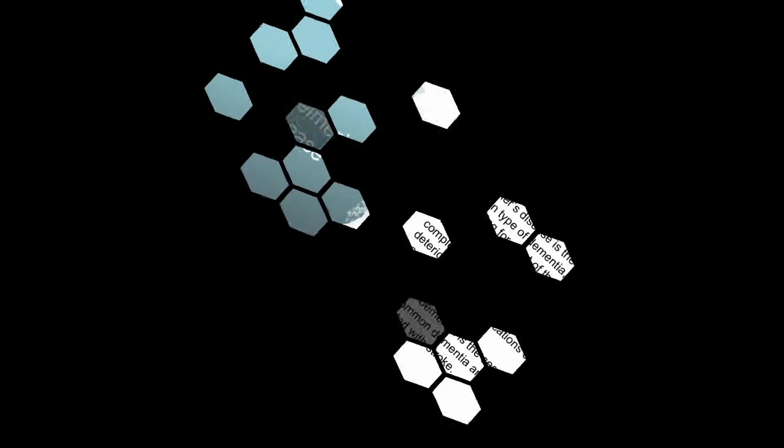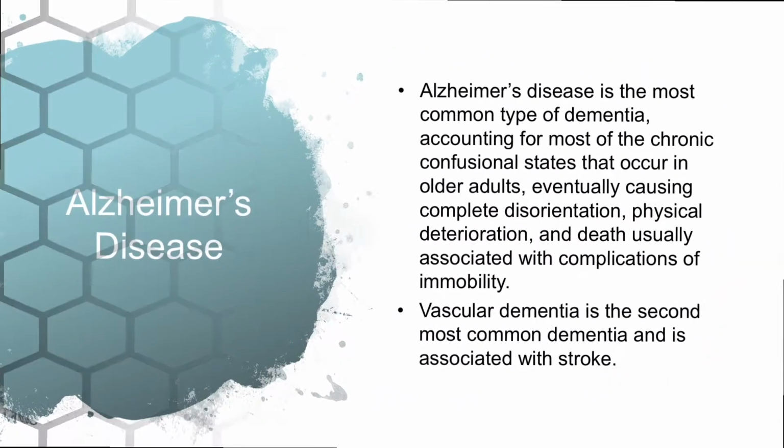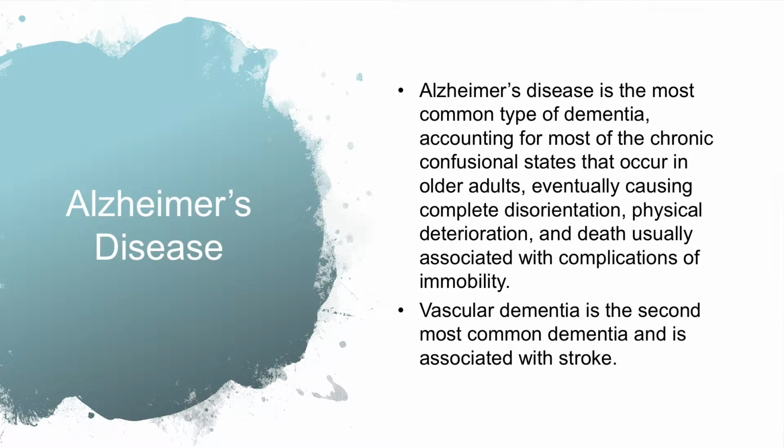Alzheimer's disease is the most common type of dementia, accounting for most of the chronic confusional states that occur in older adults, eventually causing complete disorientation, physical deterioration, and death, usually associated with the complications of immobility. Vascular dementia is the second most common dementia and is associated with stroke.